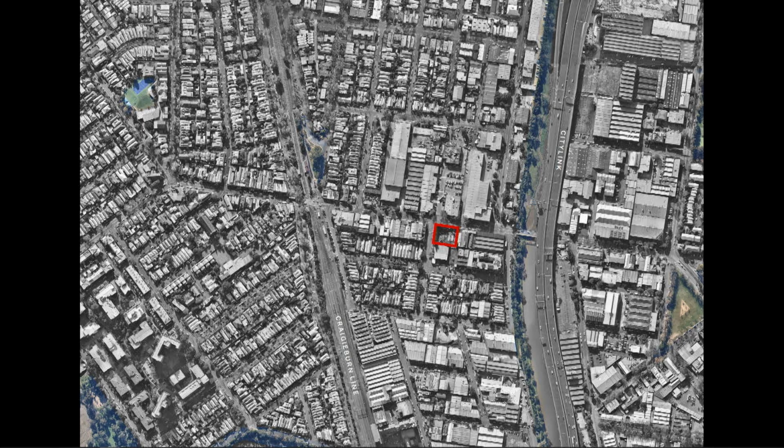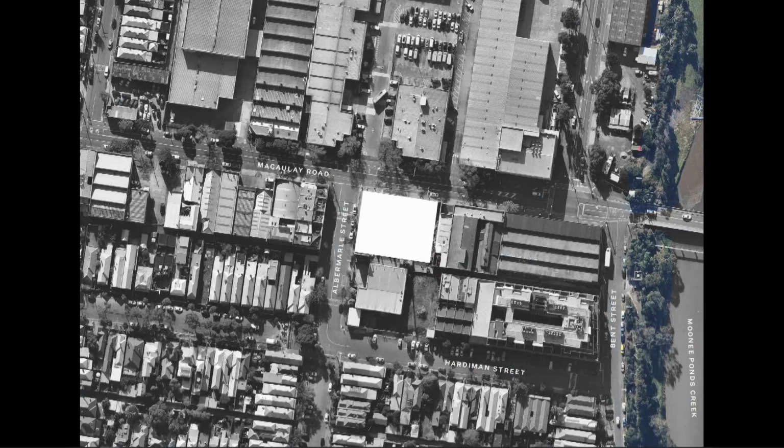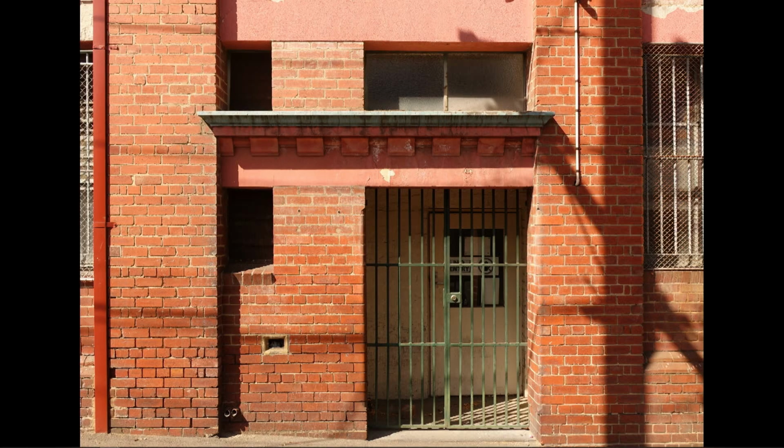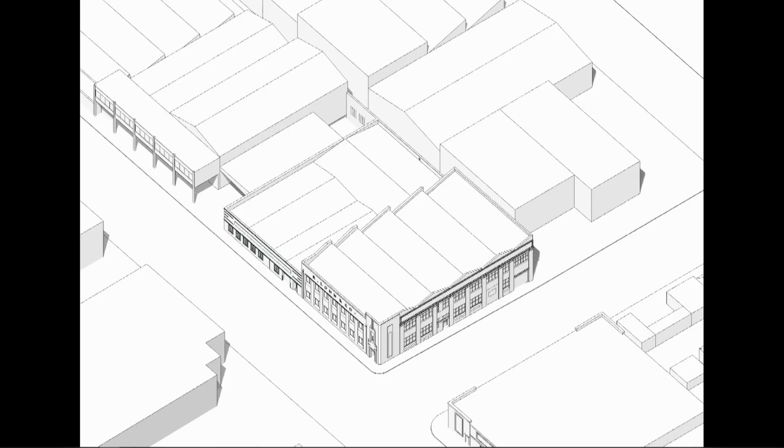Projects on the land of Wurundjeri, so I want to pay my respects to elders past, present and emerging. The site's in Kensington on Macaulay Road. It's a corner site, and we had a legacy of quite an important building. This is a Harry Norris design building. He also designed the Nicholas building. So quite a responsibility with the heritage fabric, so we wanted to retain as much as possible of that.